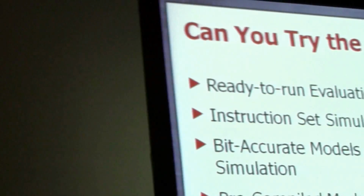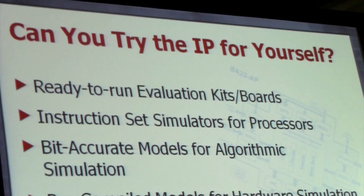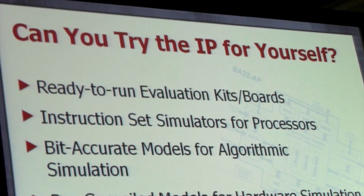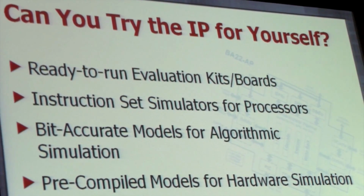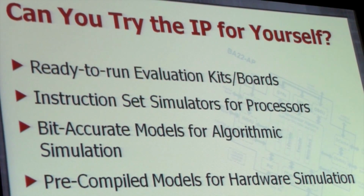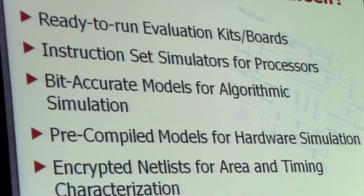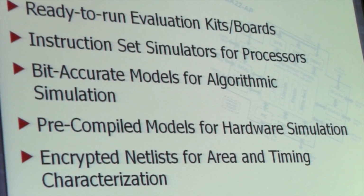Can you try the IP for yourself? Are there ready-to-run evaluation kits and boards that have been packaged by the vendor that allow you to actually run the evaluation yourself? Are there instruction set simulators for processors that you can run on your computer systems and run against some code that you're developing? Are there bit-accurate models for algorithmic simulation for things such as H.264 or JPEG or lossless JPEG? Things that allow you to actually run clips or test cases of your own through a bit-accurate model.